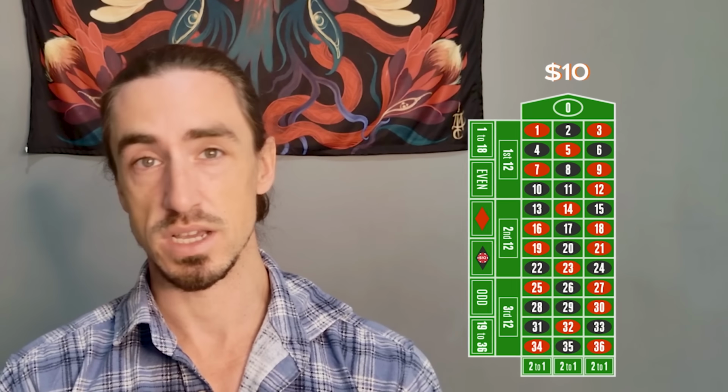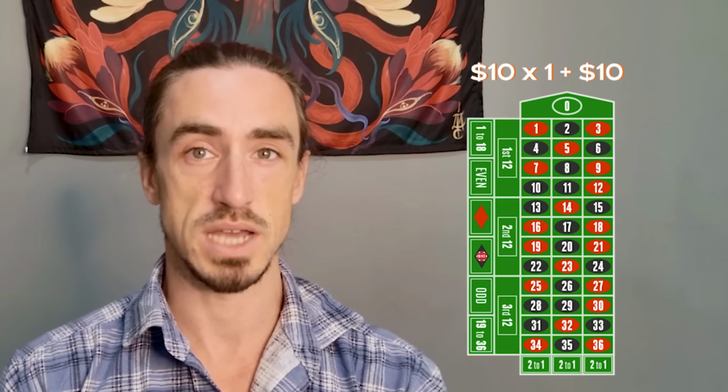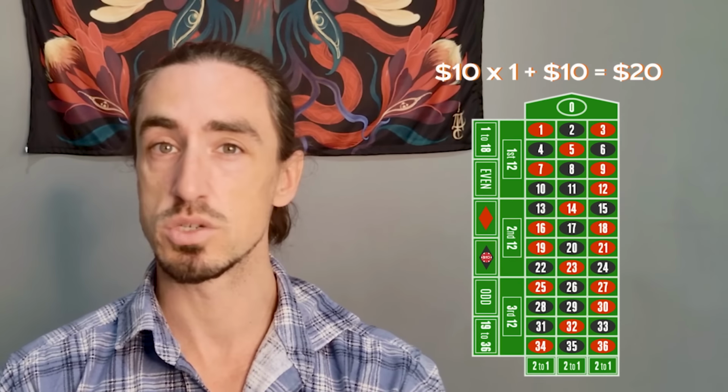You throw down $10 on black, which means you win 1-to-1 if the ball lands in any black pocket. You win, so the dealer slides you $10 profit, which is $10 times 1. They also return your original $10 bet, so now you have $20.